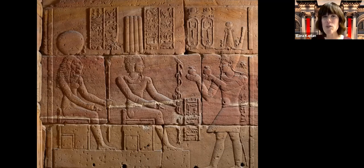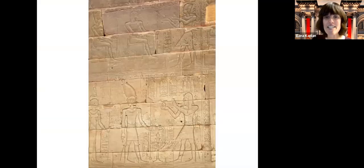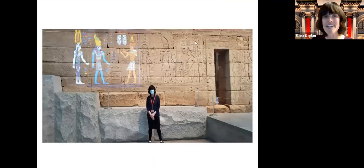By the way, the Temple of Dendur was originally painted, and you can see some of the leftover paint on the top. It would have been painted red and yellow and green, blue, but unfortunately, because of time elements and the Nile River overflowing, we have only paint left at the very top. But actually, the museum is now doing this cool lighting project where they're shining different lights onto the Temple of Dendur to recreate what it would have looked like.